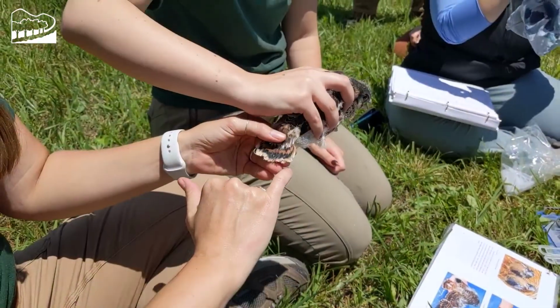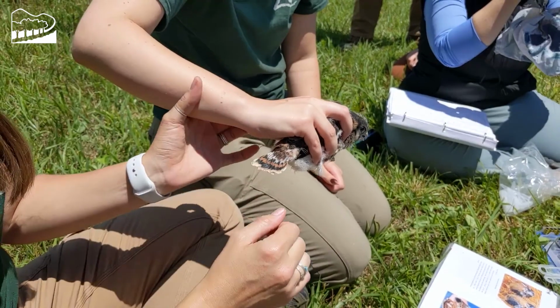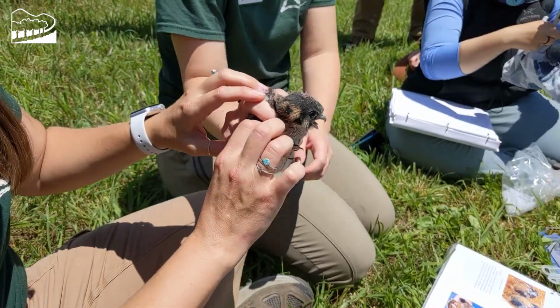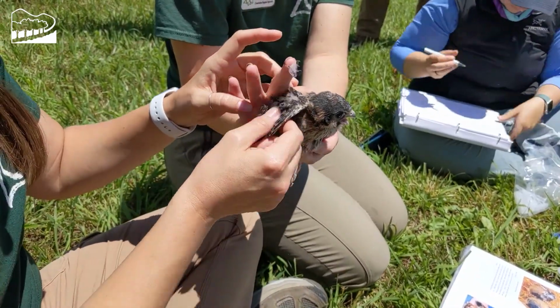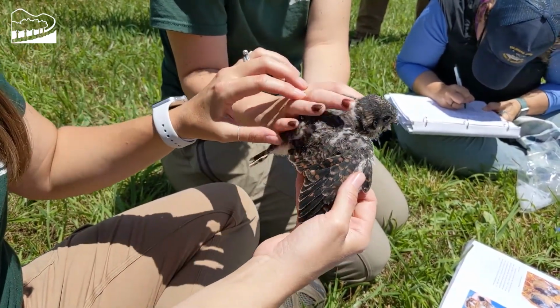So I would like to thank everybody for their ongoing participation in the project, particularly the Mount Cuba Center, for their support of the project, and for having us be able to come out and monitor these nest boxes. We have some really successful nest boxes here at the Mount Cuba Center, but additionally I want to thank all of our partners within the Delaware Kestrel Partnership.